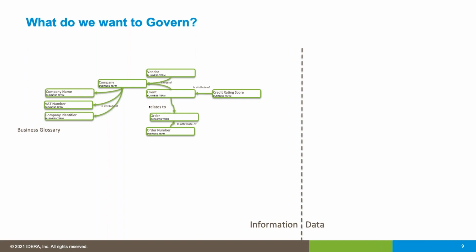On the diagram here, we can see that the terms are not just a simple flat list. What we really want is a nice ontology of those business terms to see relationships between them. So in the journey towards data democratization, we want business users to be able to come into the business glossary and find a term. Oh, I'm looking for information about companies. What type of companies are you looking for? They can drill down through taxonomies and then explore the model. So that's the first part of our data catalog.